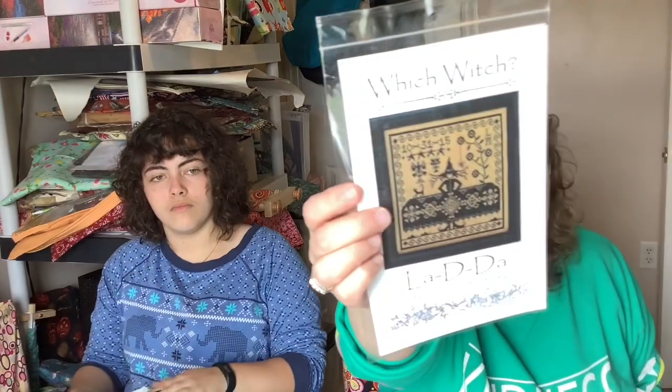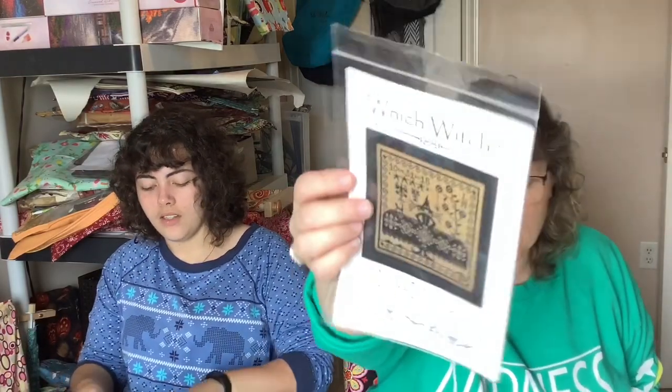Okay, I've been busy, ladies and gentlemen. I have really been busy. The other project I have, and I took this off of the Q-Snaps just to show you, is called Witch Witch by Ladida. And this has become a kind of a travel project for me. I worked on this September 26th, and I put 615 stitches in it. It is on 28 count Winter Finch from Crosswing Collection.